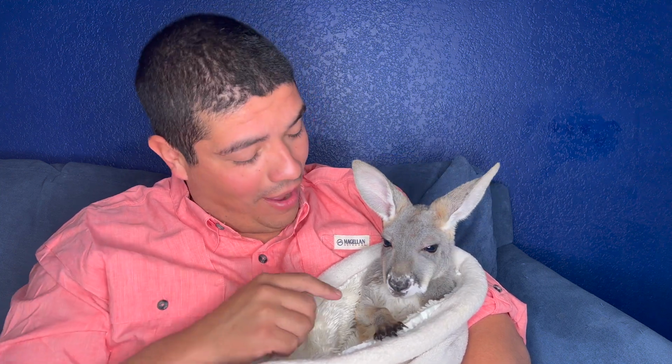Hi everyone, welcome to the wild side, and this week we're highlighting a very cute creature from an island continent called Australia. I think you already know what it is, but let's learn more about the red kangaroo this week on the wild side.